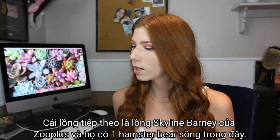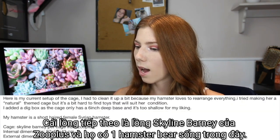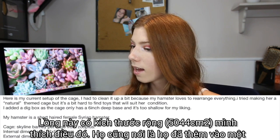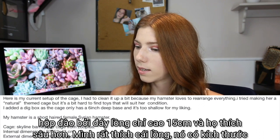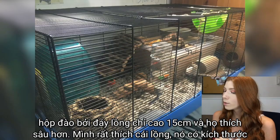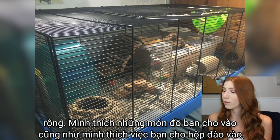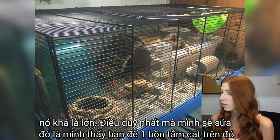So the next cage here is a Skyline Barney Pet cage from Zoo Plus. They have a Syrian in here, and the cage is a good size. I do like that. And they've also said they've added a dig box, as the cage only has a 6-inch deep base and it's too shallow for their liking. So I do like the cage. I think it is a good size. I do like all of the stuff you've provided, as well as that you've decided to add a dig box for them, one that is fairly large.